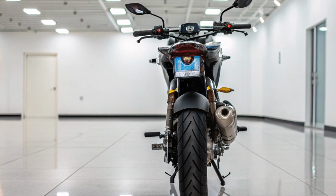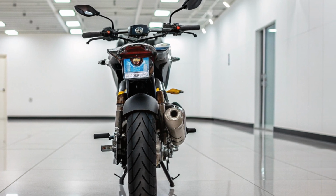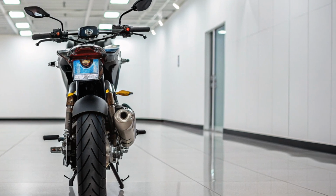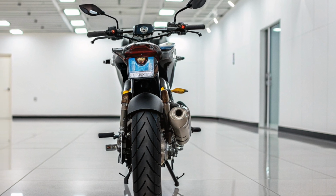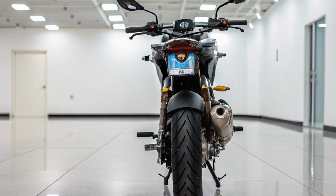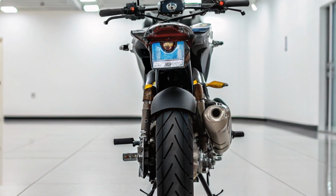But what about comfort? What about the everyday ride? BMW thought of that too. The seating is upright, the tank is perfectly sculpted for thigh grip, and the footpeg position is aggressive enough for spirited riding yet relaxed enough for long commutes. The G310R isn't just a one-dimensional thrill, it's a daily weapon. City or highway, you feel like you're riding something far bigger than a 313cc badge would suggest.